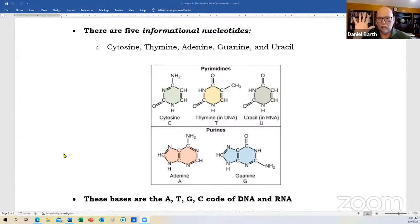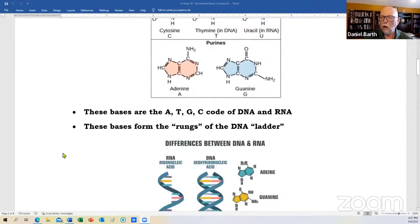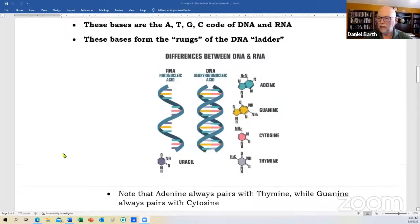Only 5 molecules, only 5 letters in the code. And so these things are the code, and we have the double helix. Remember, everybody probably remembers this lesson from biology. DNA is a double helix. And the ladder that strings between are 2 molecules. And it's always A and T and G and C, and the 2 don't pair with each other.